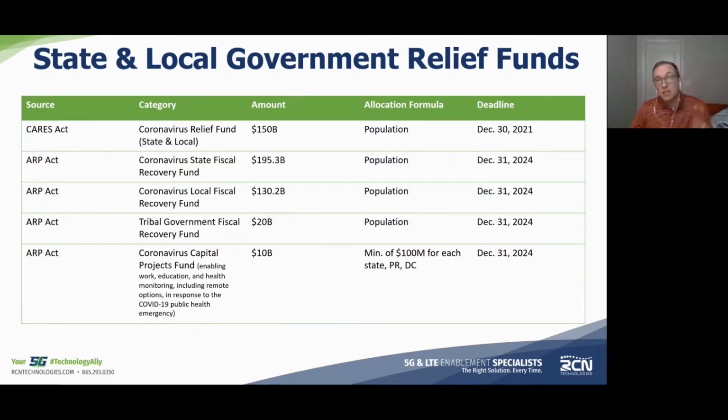And then we jump to the second package, which is not on here because it did not include any state and local funds. It just extended the CARES Act deadline. But then we get to the American Rescue Plan Act. And that was passed a couple of months ago. And it's the largest package. It's got the most money really ever for relief funding down to state, local, and education organizations. And so we can see that what the bill did was split it out into a couple of different funds. So there's the state fiscal recovery fund, the local fiscal recovery fund, the tribal fiscal recovery fund, and then there's a capital projects fund.